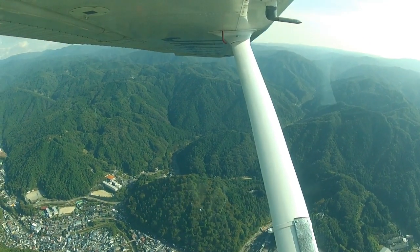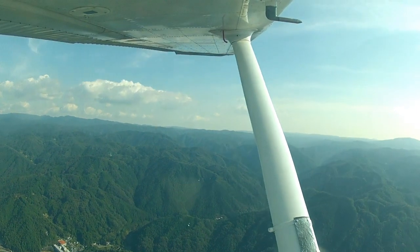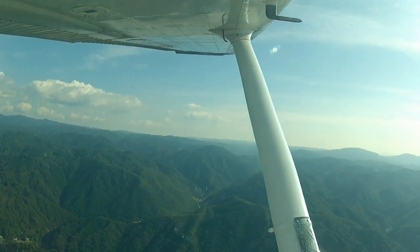The pilots watching this might be wondering where we're going to go if we have an engine failure here. It's pretty tight. There's a couple of options down there, but they're pretty small options.